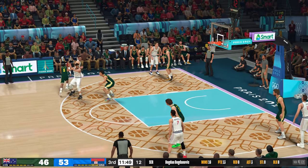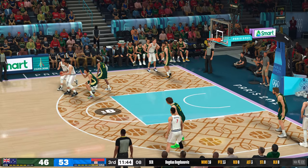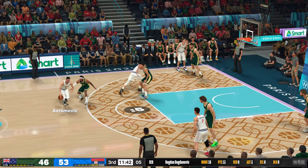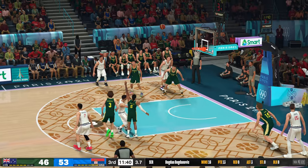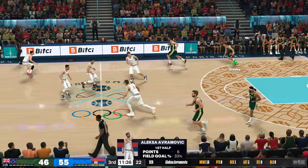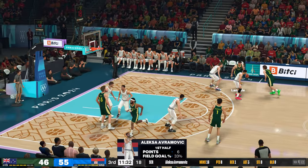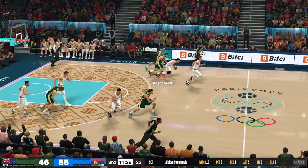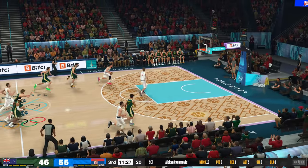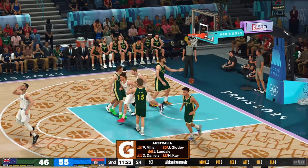He's covered by Daniels. Six on the shot clock. Connects on the foul line jumper. He's got 8. And so it's Giddy with it. He brings it up for Australia. They trail by 9 points. And Australia, looking at who they've got. We've got Daniels, and it's Mills in at the one spot.